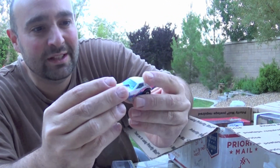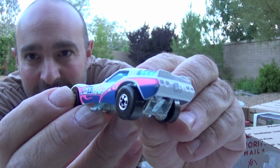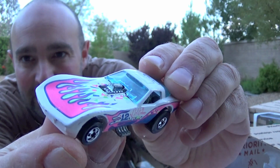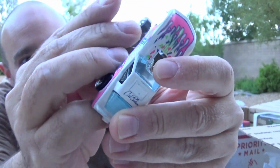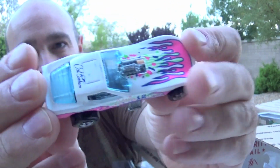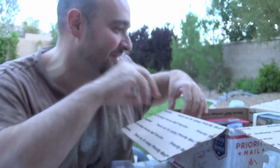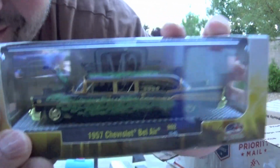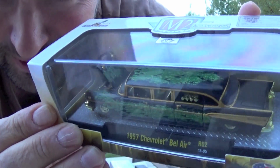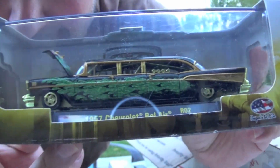More Lucy's. Funny car. I'm loving the pink and blue. Loving that. Cali Custom. 1977 on there. Beautiful, beautiful. We got an M2 Chase. I just found my first M2 Chase, but this one just blows it out of the water. Oh my gosh, a limo chase.